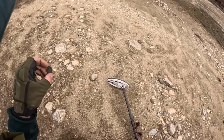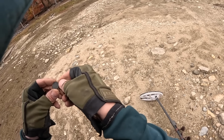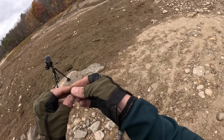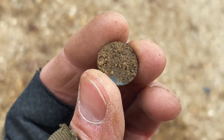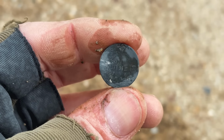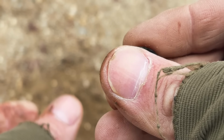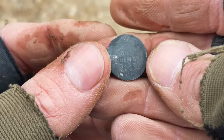What is that? Well, all day we have been finding modern coins, wheat cents, a couple Indian head cents, and we've been saying there has got to be silver here somewhere. I've of course been aiming very high and hoping to find like a Morgan dollar or a $50 or something. But what we ended up finding here is a barber dime. Looking at the back here, we can see that it is very, very black and tarnished. We can see it says 1 dime. It does not look like there is a mint mark on this one.